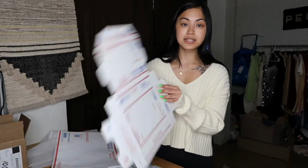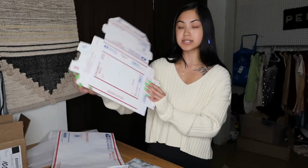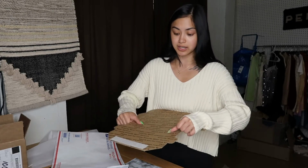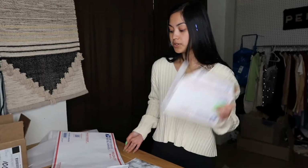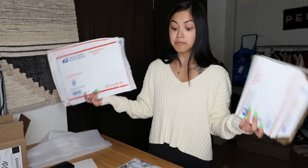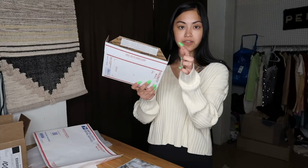Moving on to boxes, this is the Priority Mail small flat rate box, and it just folds up super easily. I usually pick this one up at my local post office, but you can order these online. I believe these are only available online unless your post office carries them. Mine doesn't, so I have to order these in bulk. But this one is also self-adhesive.